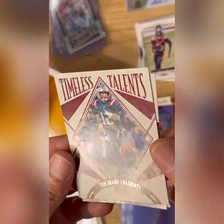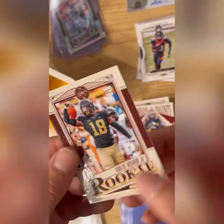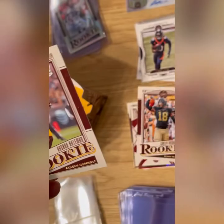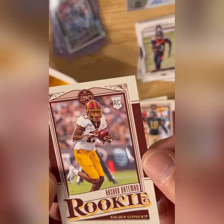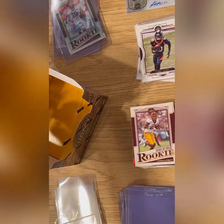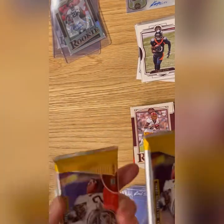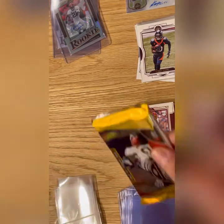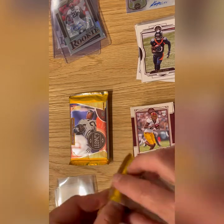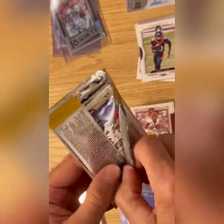Timeless Talents, Tom Brady. Rookie Carlos Beauchamp Jr. And Rashad Bateman again. So that leaves us down to two packs. Let's see what we can do. That one's definitely either got an insert card or something in it for sure. My guess is insert card since we already have our two autos, but maybe it'll be an extra memorabilia card.